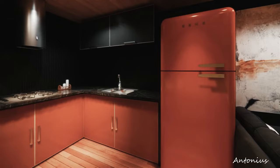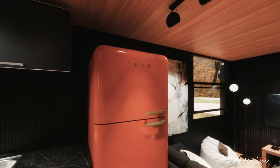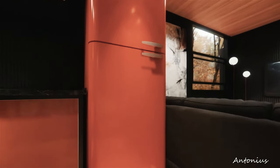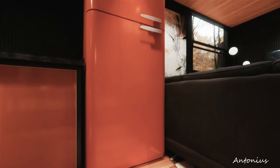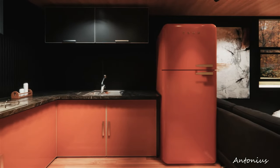The kitchen is compact yet efficient, with modern appliances and clever storage solutions that make meal preparation a breeze. Whether you're cooking for yourself or entertaining guests, this well-equipped kitchen offers everything you need to create delicious meals with ease.